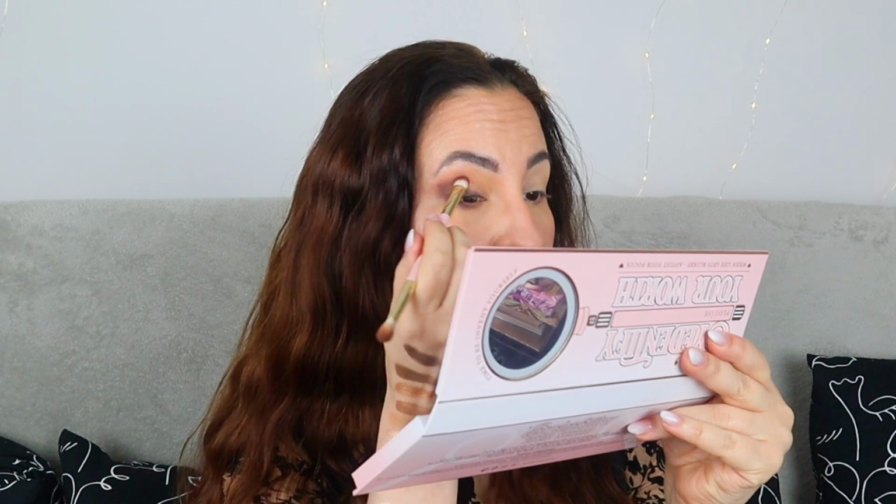So we have this darker shade here, and then we have something lighter. This one seems more like a duochrome. It has some rosy things inside. So what am I going to do with that? Let's just try and apply this darker shade in my outer corner. I'm actually going to use a brush for that. Let's see. So I'm just going to apply this here on the outer part of my eyelid, and I'm going to try and blend it with this darker color. There's definitely some fallout if you'd like to apply these metallics with your brush.